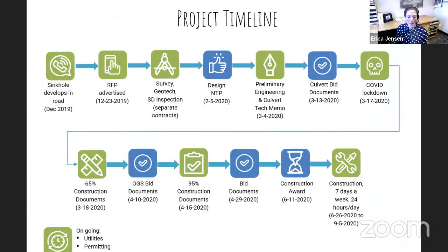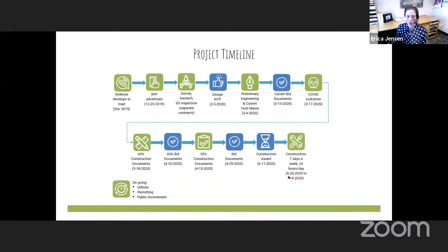Here's the project timeline. And there's a lot of items in here because there were a lot of items, but what you might not notice is how it begins in December of 2019, and it ends in September of 2020. So less than 9 months from start to completion.